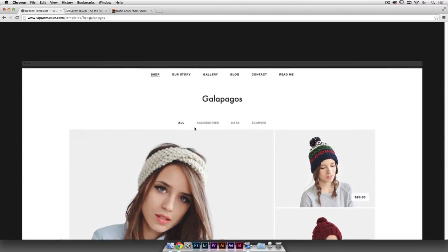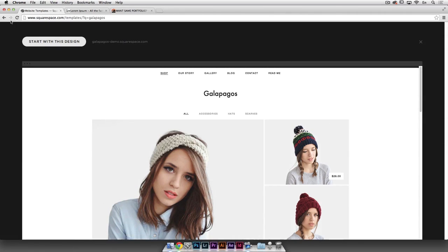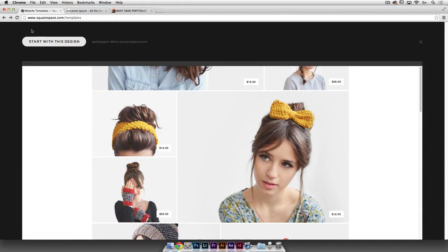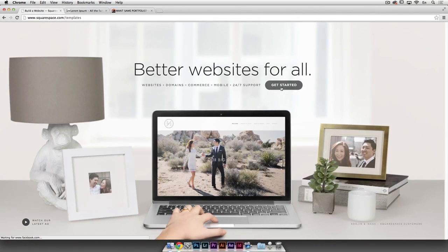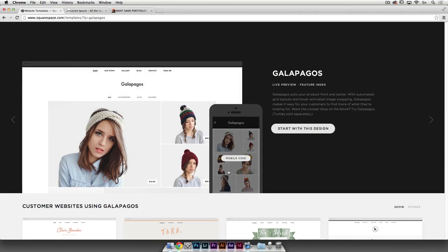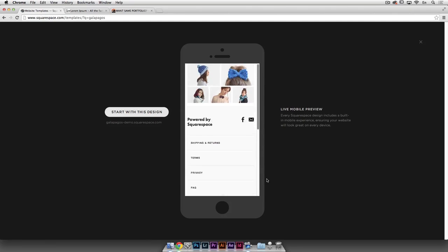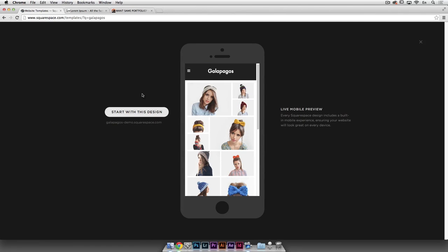You can click on a live preview to see how it looks on the computer, or you can go back and see how it looks on an iPhone. Oh, I'm sorry, I went back too many times. So, view Galapagos. That's the mobile view. You can click and see how it looks on an iPhone, and even play around with it. I'm just going to start with this design.